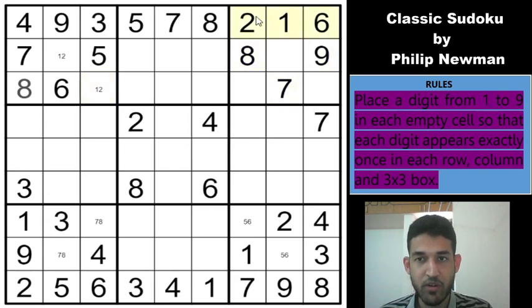And 7, 8, 9, 1, 2, 6. So the remaining digits in box 3 are 3, 4, 5. So you have 3 and 4 coming from column 9, which means this becomes a 5. And the rest of the digits will be 3 and 4.